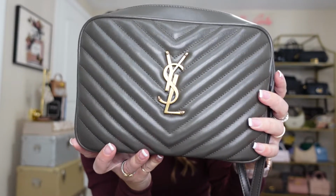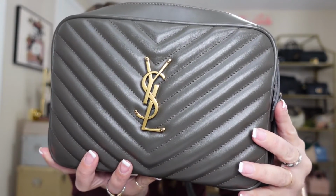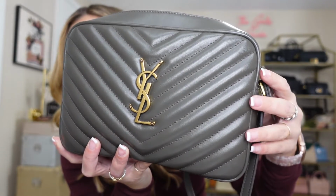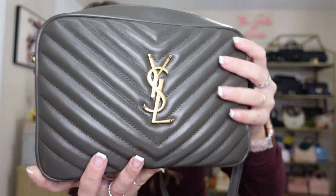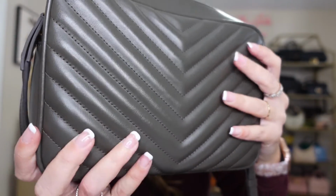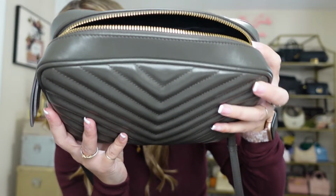So the camera bags I'm comparing today are from Saint Laurent, Prada, and Gucci. The first one I'm going to be showing you today is the one I'm actually wearing, and it is my Saint Laurent Lou Camera Bag, and this is in a really beautiful gray chevron leather with a gold brass hardware. You have the YSL logo there. You have a zipper detail. This also comes with a tassel. I do not like the tassel, so I removed it. And then the back is just the basic chevron leather. This is a very durable, soft, almost kind of shiny leather. And then it does have a zipper compartment, which I will show you.